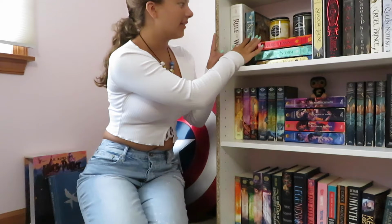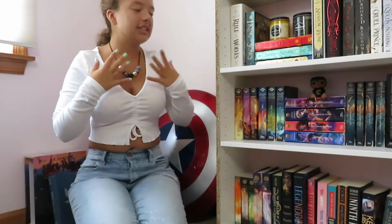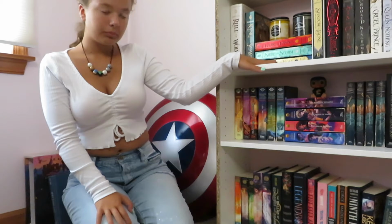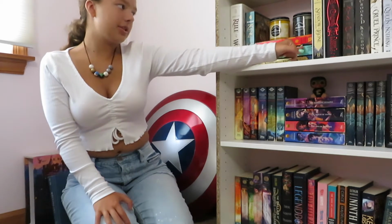I've seen what the hardback looks like under the dust jacket. Oh my god, it's gorgeous. It's like the black and the gold and the double eagle. It looks so cool. Anyway. Then I have King of Scars in paperback, and stacked I have Shadow and Bone, Siege and Storm, and Ruin and Rising.